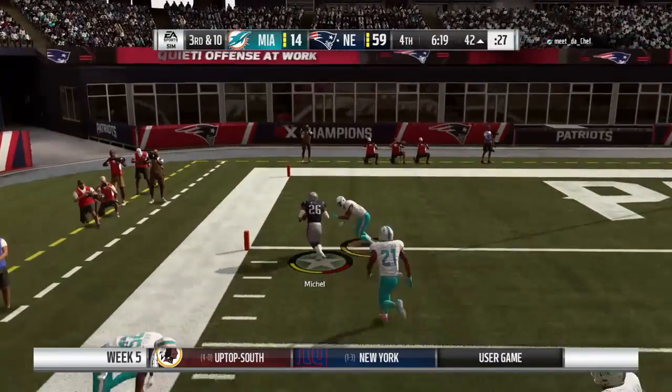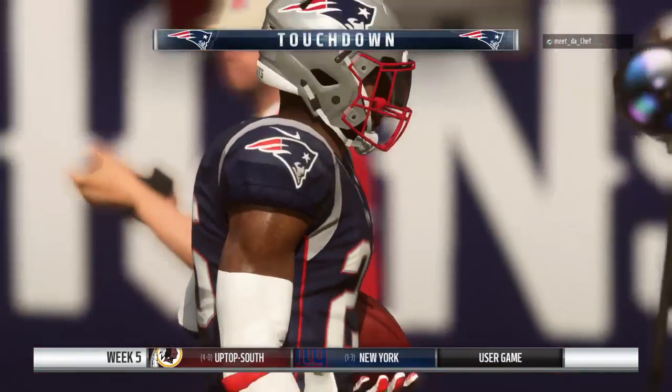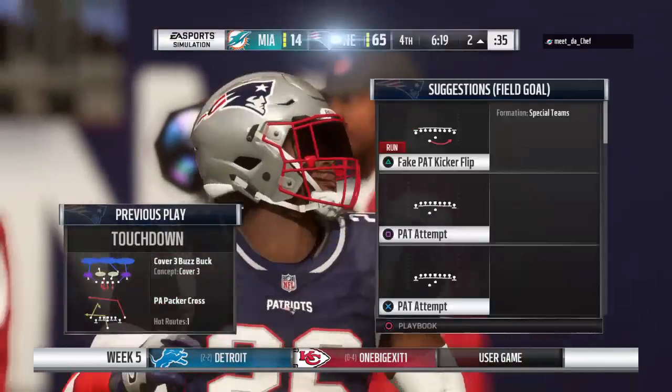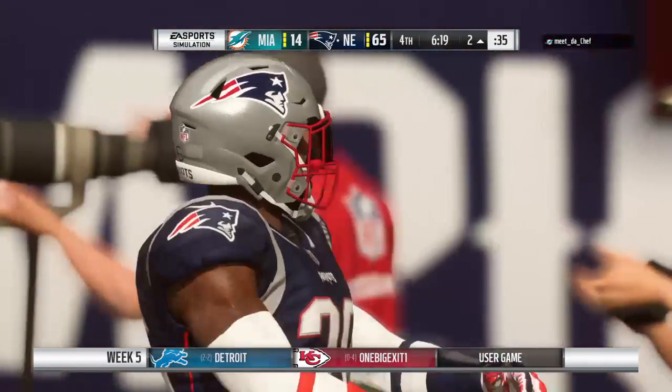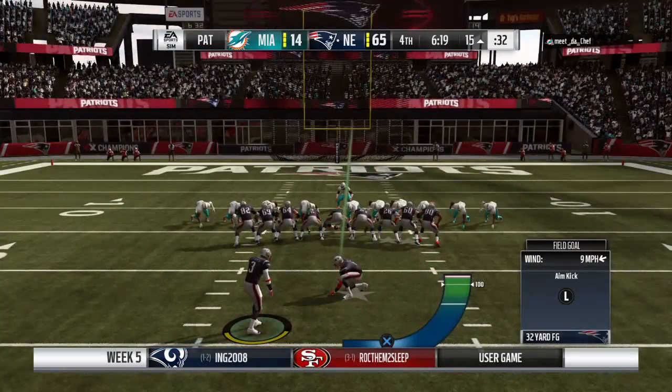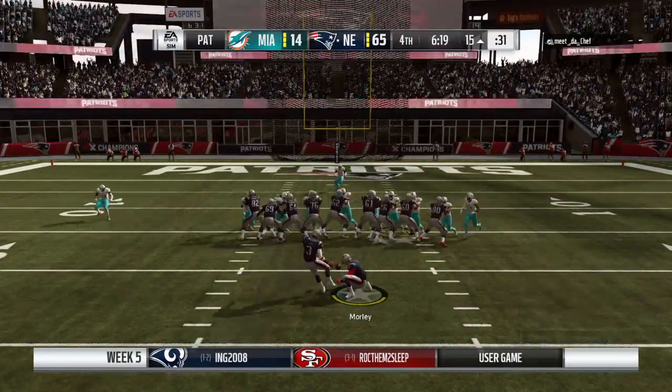It's caught at the 10. And he'll take it into the end zone for a Patriot touchdown. Sony Michel, his 10th touchdown of the season, 2nd of the game. And the forced fumble defensively leads to 6 points for the Patriots.